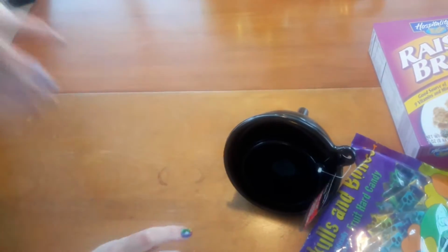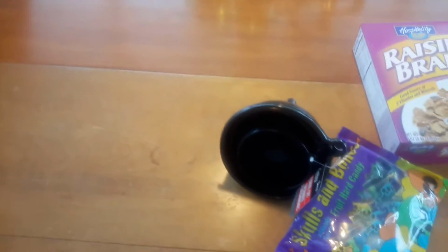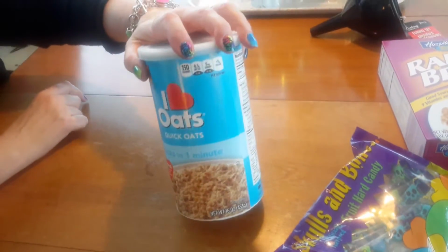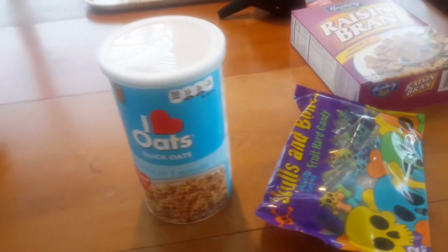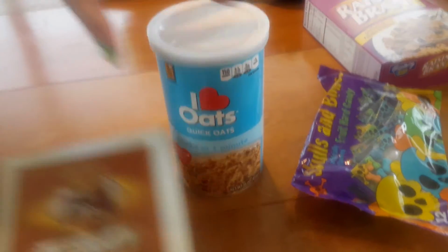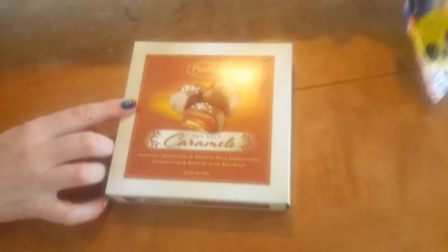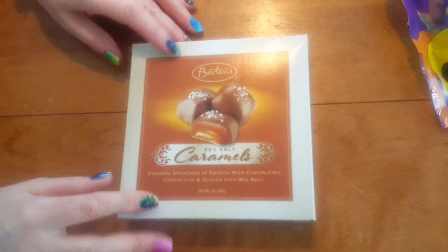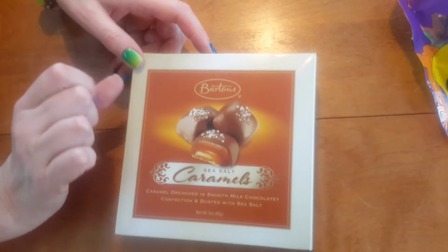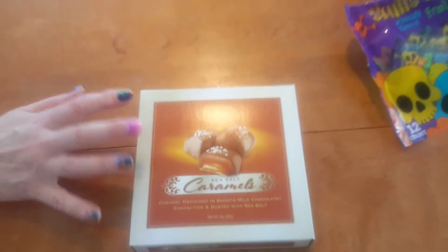I needed these for my project I'm working on. I use this when I make the dog's treats. I throw some of this oatmeal in there. Mr. Retros is going to try these and see if they're any good. Almost seems like the same outfit that made the chocolate covered cherries, I think.